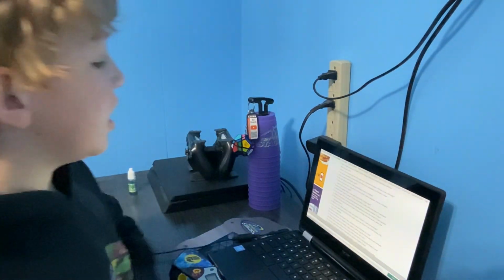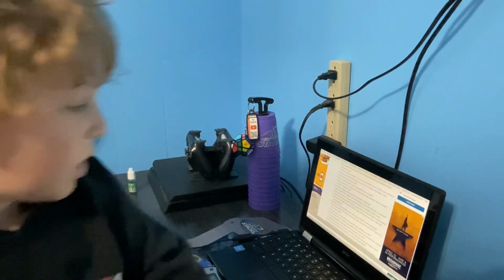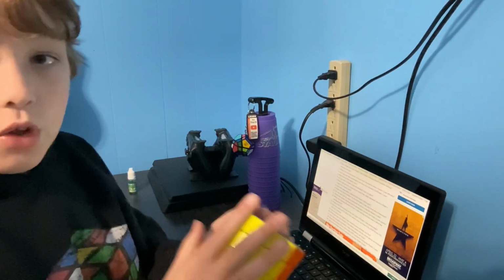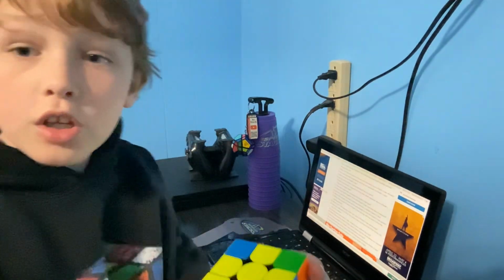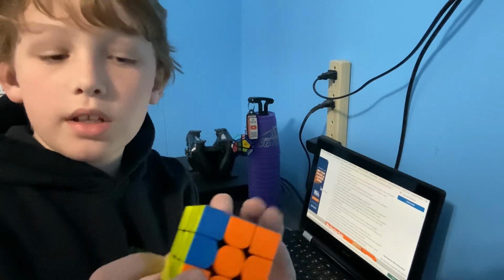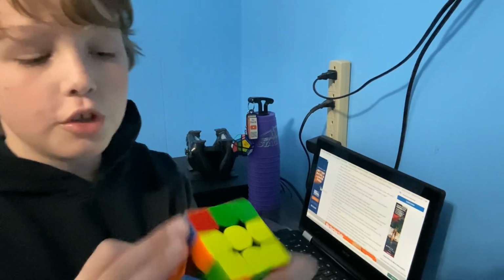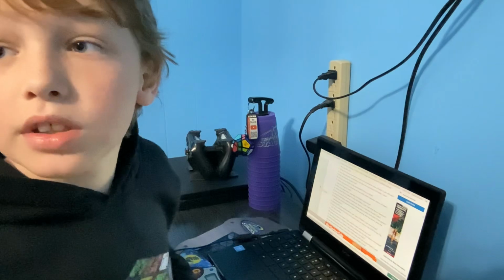What is PLL? Permutation of the last layer, in Rubik's Cube terminology. Hold on. So you solve F2L. Then you solve OLL, which makes this whole entire side yellow. That's the only time you want to make a whole entire face the same color. And then you do one algorithm. I'm still learning all the algorithms, but there's something called two-look PLL, where you do one algorithm, which gets all the corners in place. Then you do another algorithm that solves the rest of the cube. And that's what PLL is. Not the OLL part, the PLL.